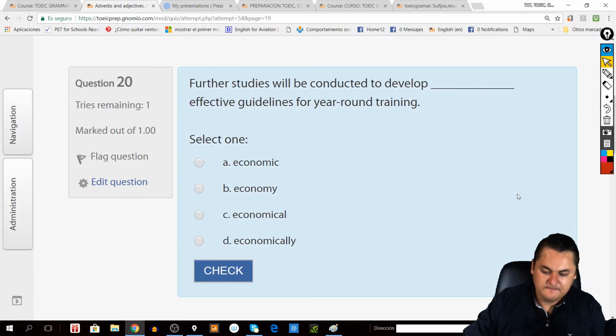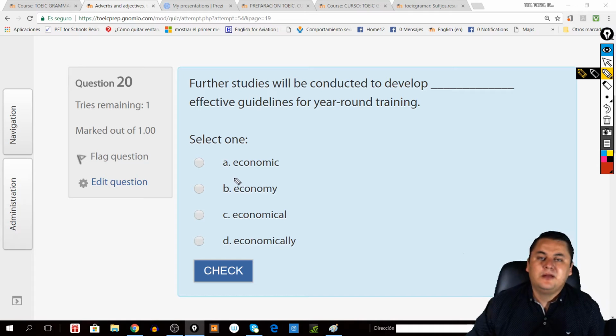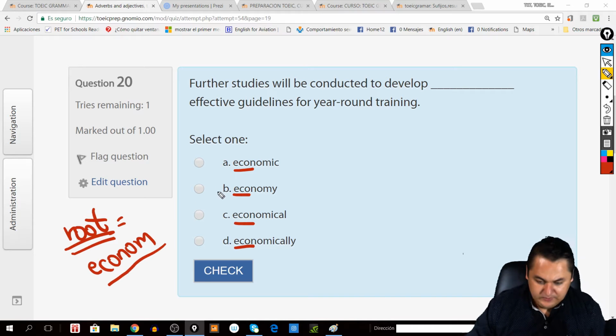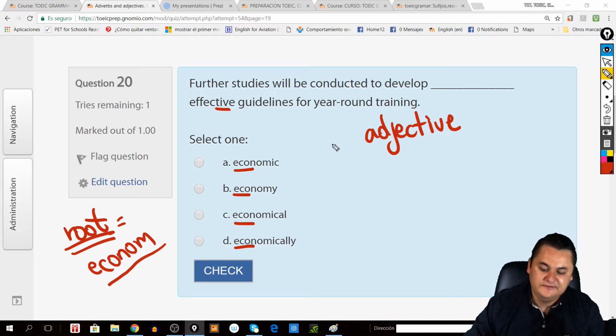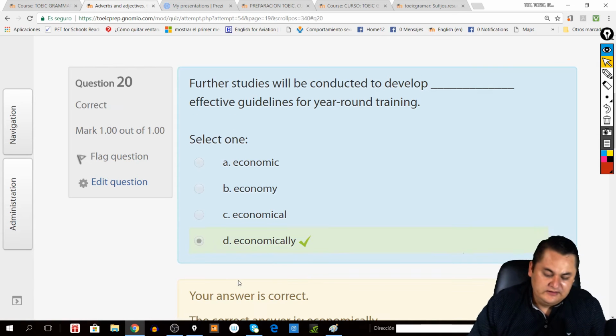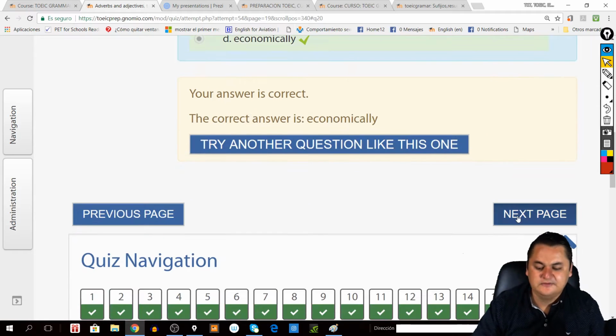This exercise has, I know I can apply the rules because the 4 options have the same root. The root is the same. In this case, it will be econom. That will be the root. So, effective, according to that ending, we can notice that it is an adjective. Before adjectives, I'm going to place an adverb. The adverbs end in ly. So we say economically effective guidelines. The sentence is like this. Further studies will be conducted to develop economically effective guidelines for year-round training. That's the answer we're looking for.